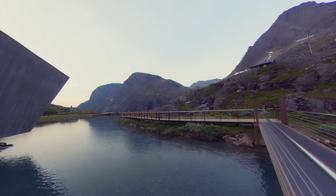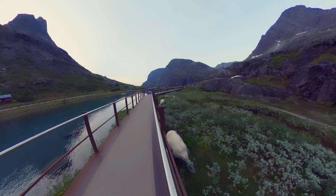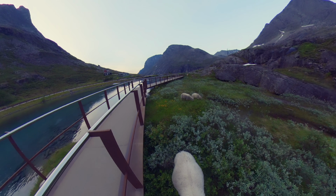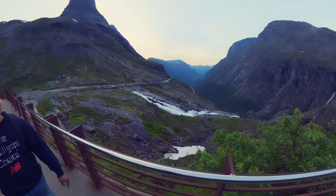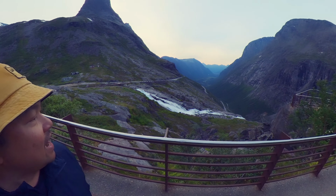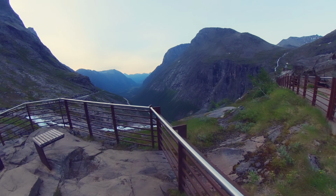Wow, the water is so clear, look at that. Di ba? And there are ships. We are in Trollstigen. Dito tayo kanina dyan eh, no? Super ganda. Woohoo!